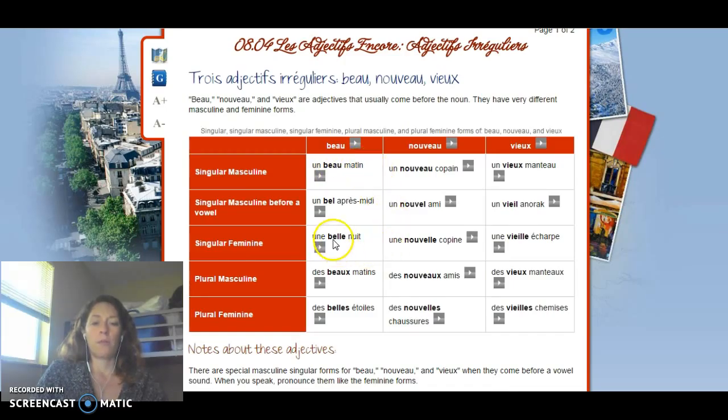Then we have the feminine form down here. It's spelled belle, B-E-L-L-E. And then we have masculine plural, feminine plural. What's new for you is that there's a second masculine form, singular masculine before a vowel. What that means is, if I have a word that's masculine and I want to say it's a beautiful thing, if it starts with a vowel sound, like this one does, I use B-E-L instead of beau, B-E-A-U.